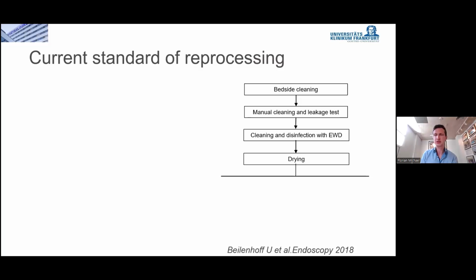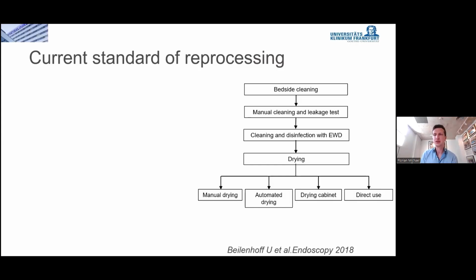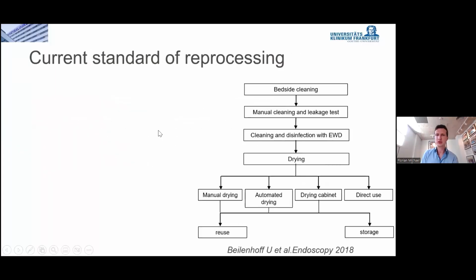And there are different possibilities. There's the manual drying, there's the automated drying, then there's the drying cabinet, and then there's the possibility of reusing the endoscope directly again after the procedure. And then it could be followed by reuse or by storage. This is also a topic today because I think drying and storage go hand in hand, but we will see in the further presentation.